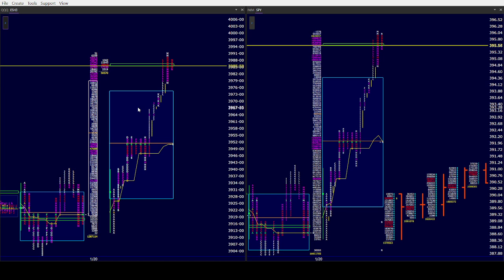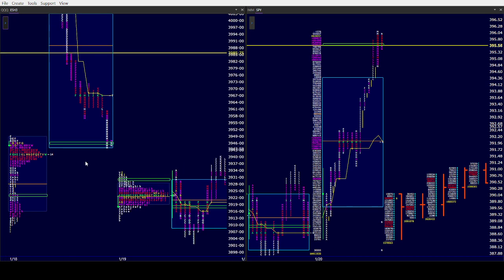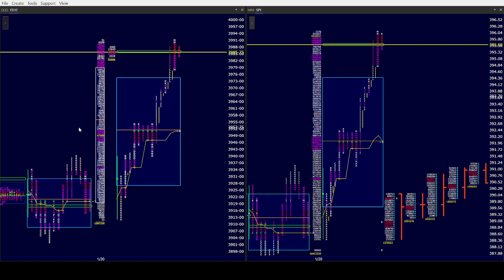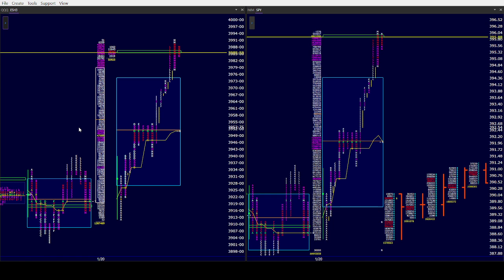I took the long thinking we'd finally go up and finally fill this gap. Okay? Didn't happen in C, but it happened in D period. Now, I also took a short in C thinking they would fill the gap. I lost on a 1 lot. I made on a 3 lot because it backed up enough for me when it wasn't going to go get that gap right away.